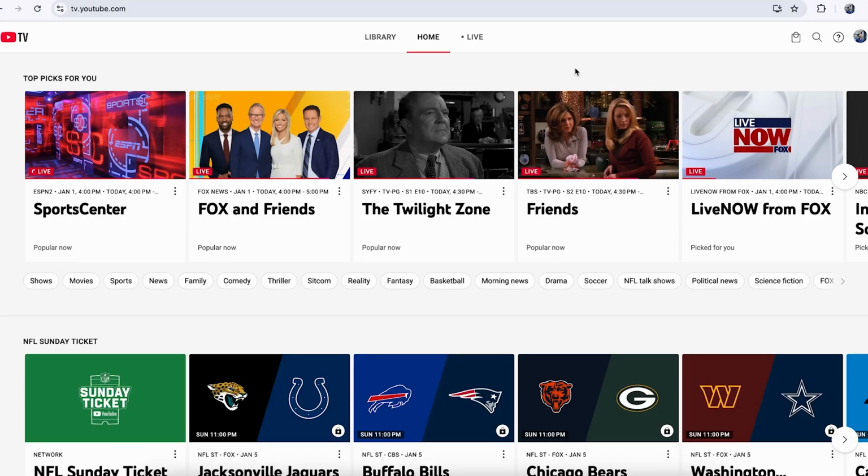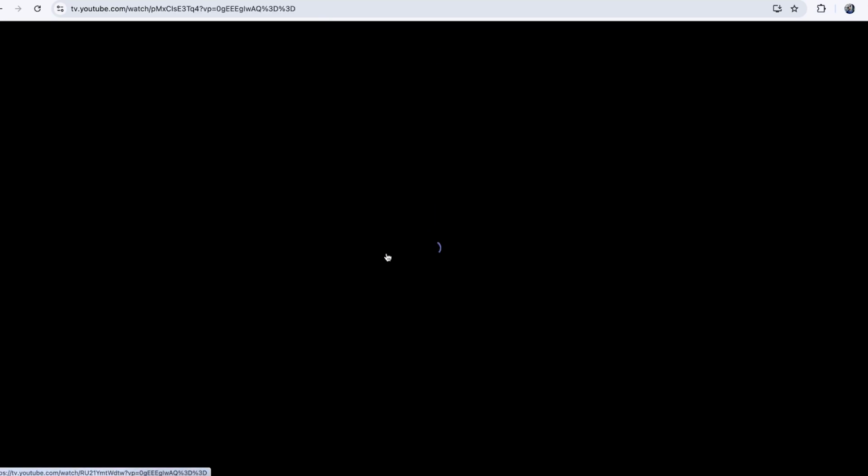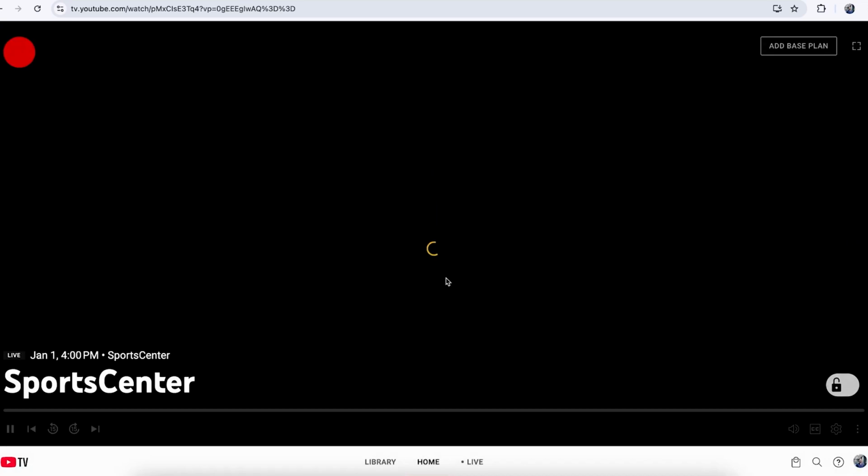I'm going to show you how to fix it if your YouTube TV is not loading or if it's stuck on the loading screen. If you play any video, whether it's live or not live, and it is stuck on the loading sign, rotating and rotating and not playing, you can follow these few steps that are going to help you.